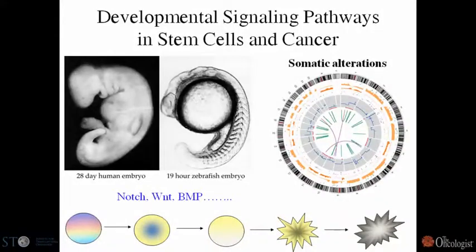So let's think about cancer in a developmental context. We all think about stem cells and how they may relate to cancer biology, and how embryogenesis is certainly a period of time when cells are growing and differentiating. If you look at a human embryo at 28 days and a zebrafish embryo at 19 hours, you can see that they're very similar in their development.